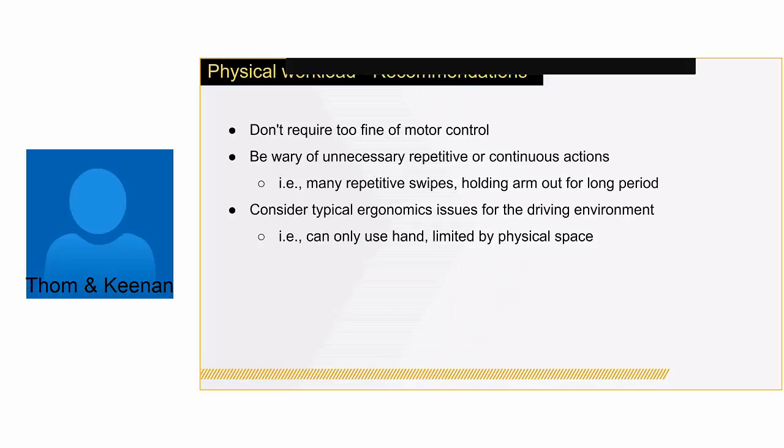Or if you're doing something like level setting, where we found it is actually very useful if you put an arm out and then raise or lower your hand. Well, it's much easier if I can do that for a short period of time than having my hand out for a minute while I'm trying to drive with the other hand and get the setting perfectly correct. And then finally, you need to consider the other ergonomic issues that are inherent to the vehicle. So you're physically limited by space, you can only use one hand, all of these sorts of factors that we should always be aware of.